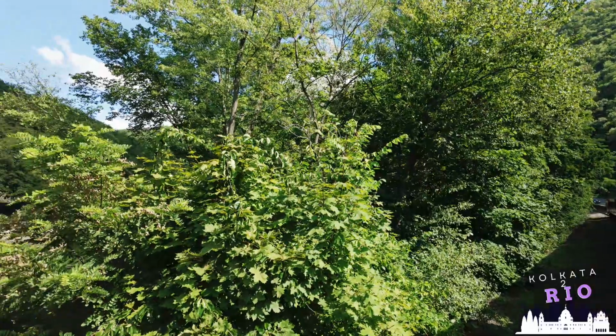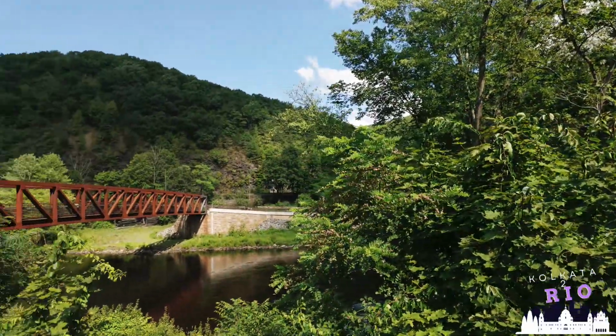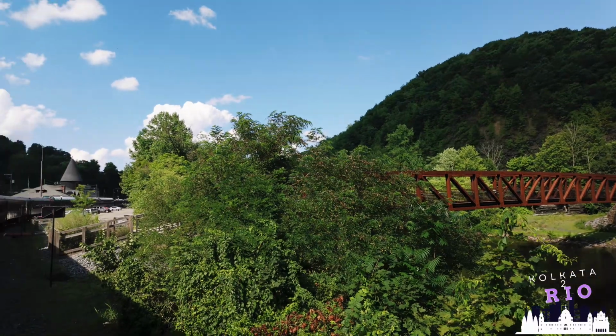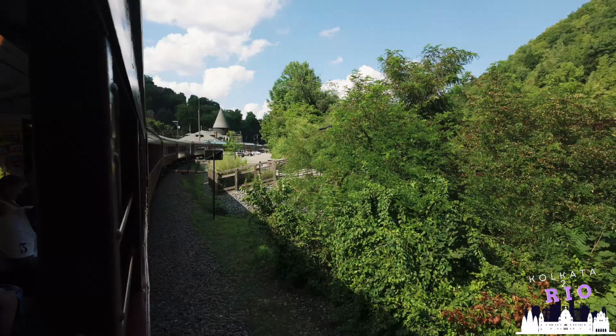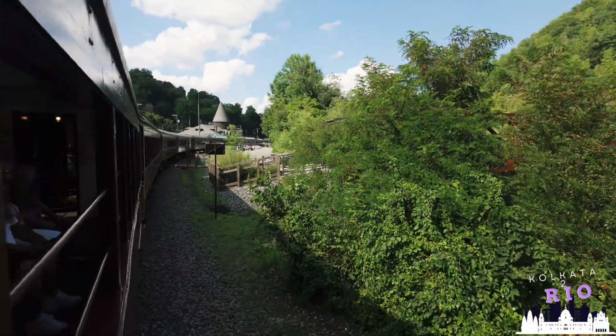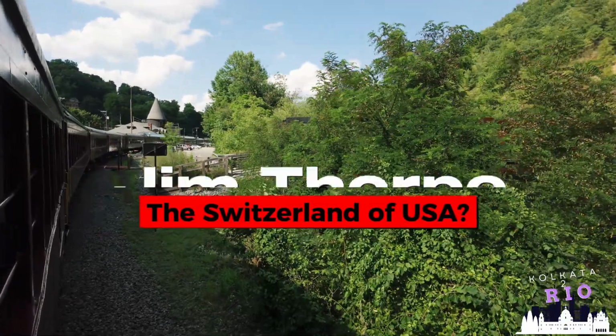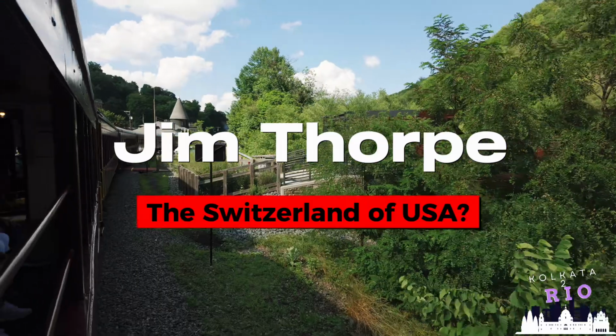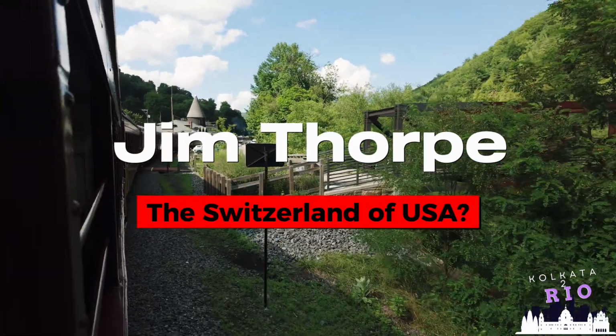And all of this is happening in the Carbon County of Pennsylvania, and we are going to visit the beautiful town of Jim Thorpe, ride the Lehigh Gorge Railroad, and visit the anthracite coal mine. This is going to be an absolute epic day, so come join me on a journey of Jim Thorpe.